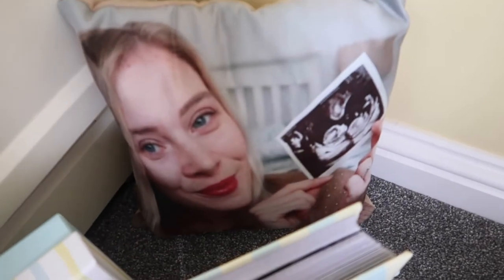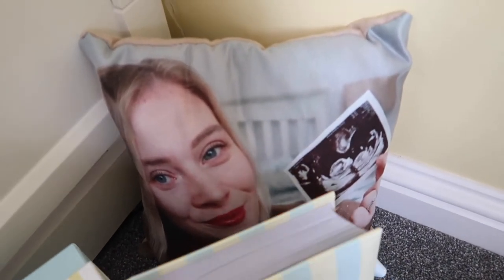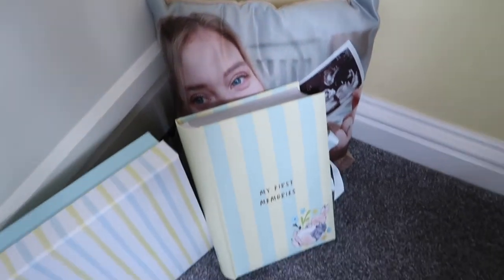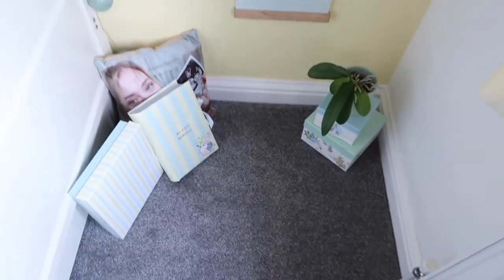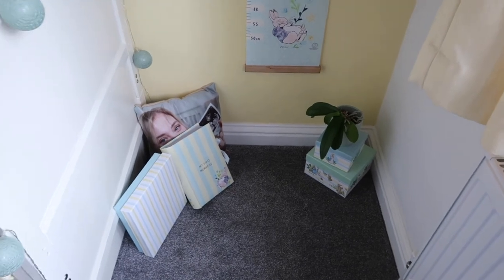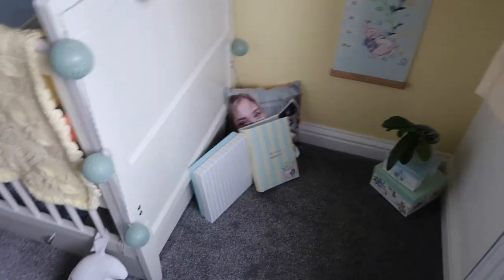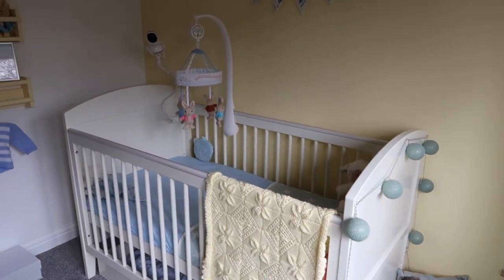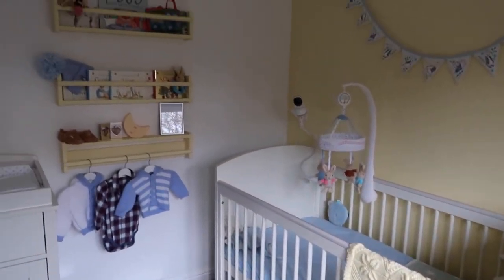And there's just a little cushion that we got given with the picture of me announcing our pregnancy. I think Oliver's auntie bought that for us. So yeah, I'm not really sure what we're doing with this corner yet. Obviously, once Elliot is actually using this room, it will be full of toys, but this is what the nursery looks like while he's not sleeping in here.